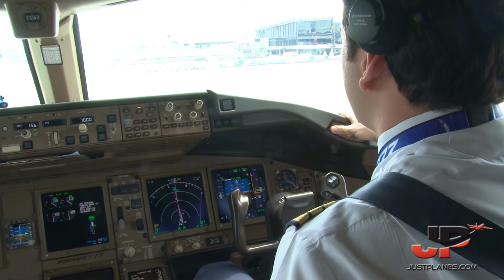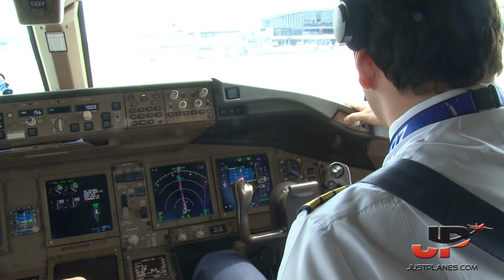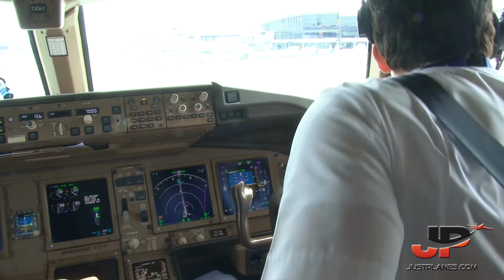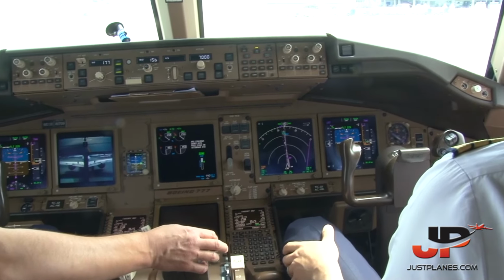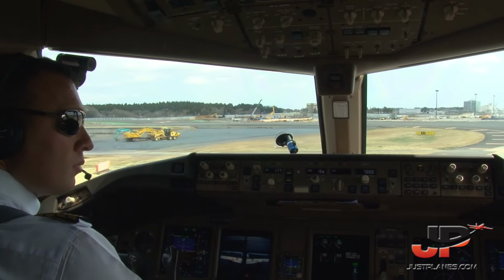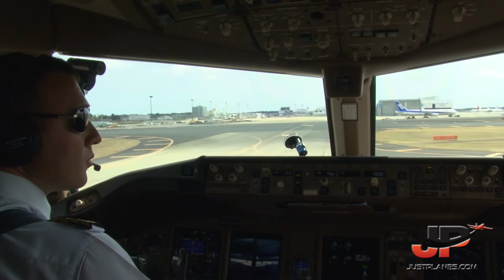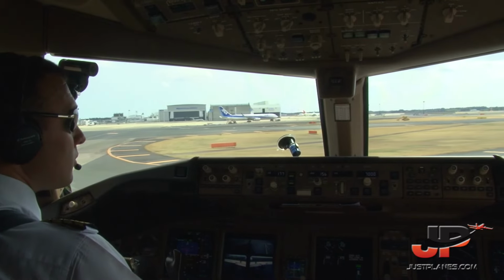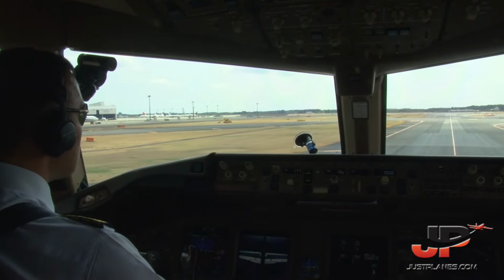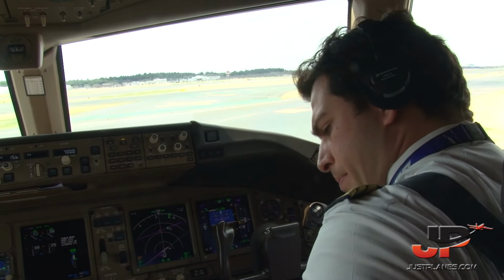Narita Ramp, Turkish 51, ready taxi. Turkish 51, taxi to Sierra 4 gateway. Taxi to Sierra 4 gateway, Turkish 51. Straight ahead to Sierra 4. Straight ahead. And the lights are on. Lights are on. Left side is clear. Right side clear. You have radios. I have radios. Thank you.